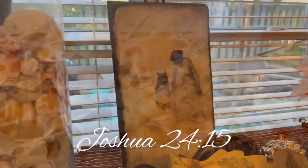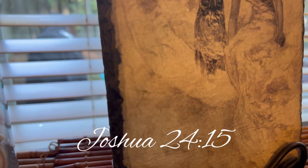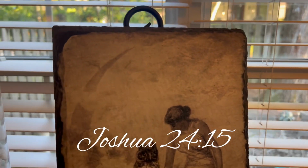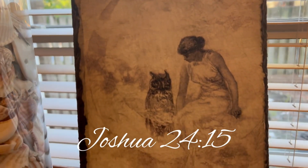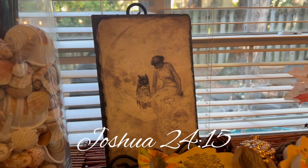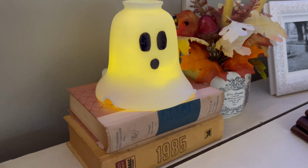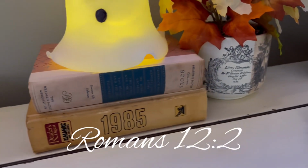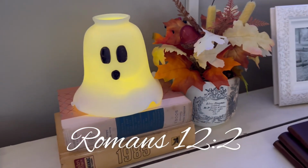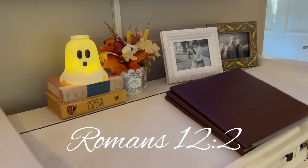I'm enjoying fall right now, and I want to leave you with a couple of scriptures for the season. Joshua says, "Choose for yourselves this day whom you will serve, but as for me and my household, we will serve the Lord." And then Paul says in the book of Romans, "Do not conform any longer to the pattern of this world, but be ye transformed by the renewing of your mind." Oh, this is such a fun time of year. Cute little ghost.